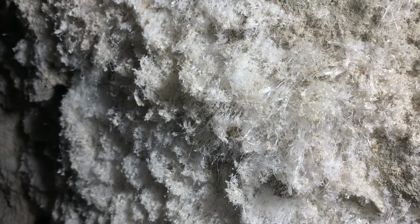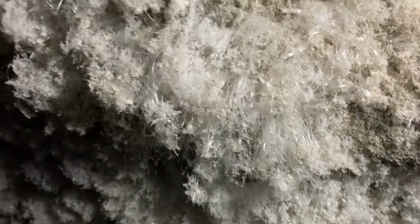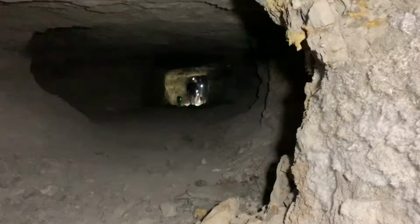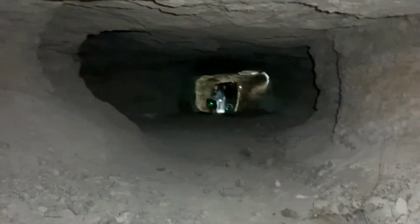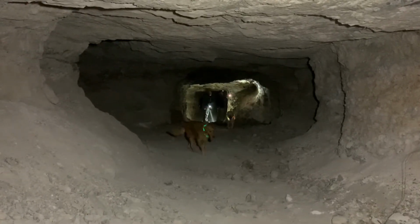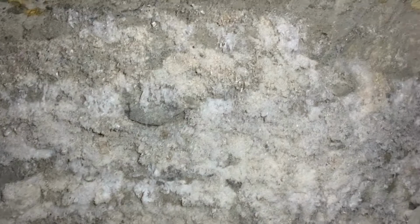See if I can dim it a little bit, see if that helps see anything. A little bit. Yeah. Absolutely awesome. Just look at that growing out. There's a really good wall of it right down here. It's worth taking a look at that.